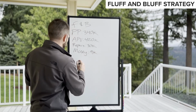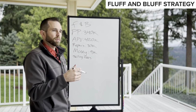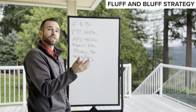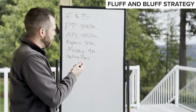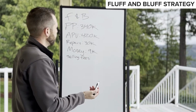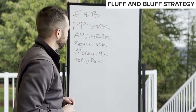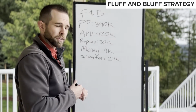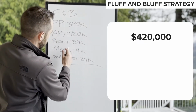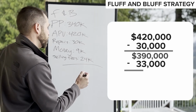And then selling fees. Again, real estate commissions, closing costs, seller concessions. We used 6% on the previous option on the full go. On the fluff and buff, we're going to do the same. We're going to do 6%, but instead it's going to be on 420. I wish I would have used a round number on here, but anyway, we'll just call it 24,000. Okay, now let's start just doing some subtraction here. So 420 less 30, that's 390. So it's 357.